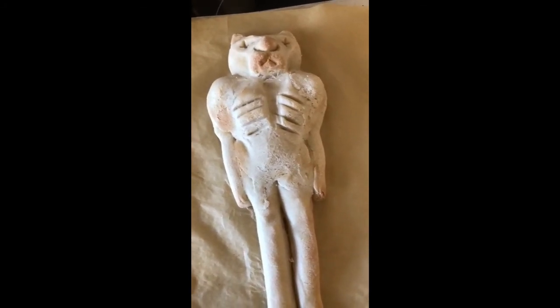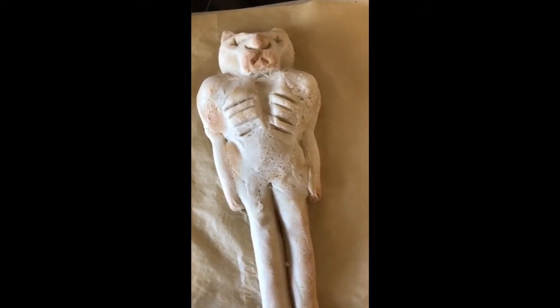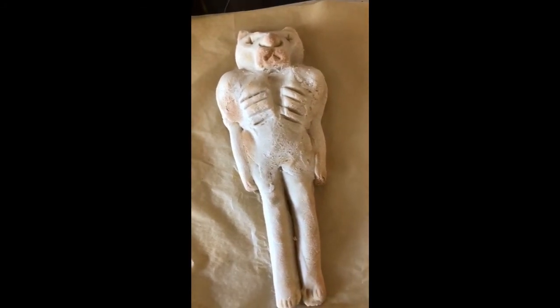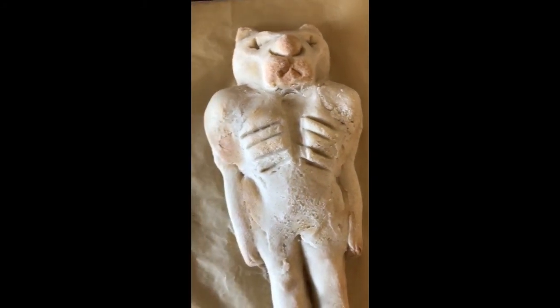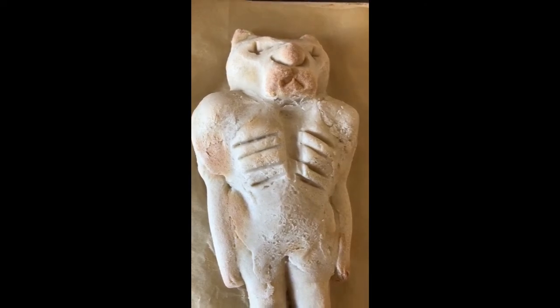I've just put him in the oven just to speed up him being ready, and then I can add some colour to him with some coffee mixture just to make him look a little bit more stone-like. But you can see from where he's been in the oven, he's actually gone a little bit coloured already. So there he is at the moment. So that's Lion Man now come out of the oven.